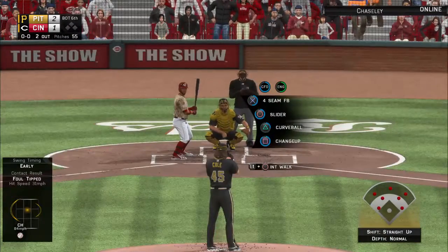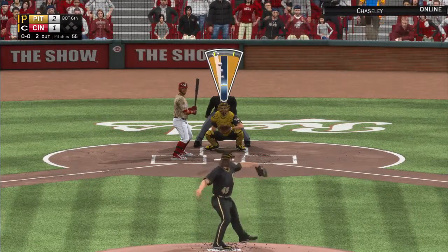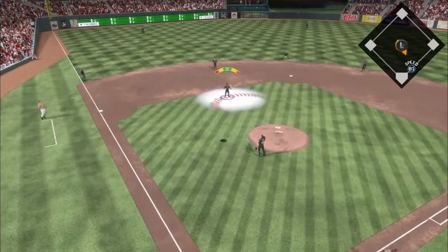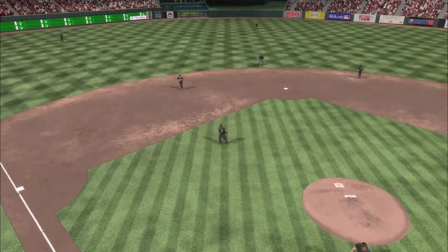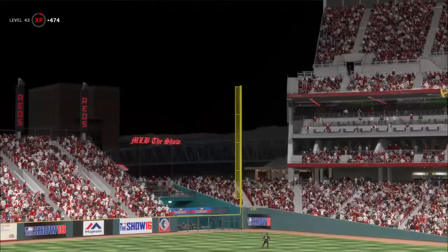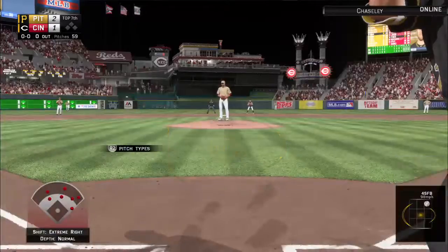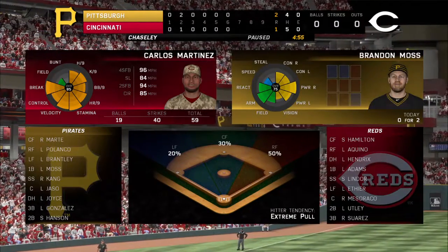Digging in, Francisco Lindor. He'll swing it from the left side right here. Decent numbers, but nothing amazing from the left side of the plate so far this season. Gonzalez is there for it. He makes the play, and that'll end the inning. Brandon Moss will stand in here to start the 7th in a game that's been sailing along to this point.